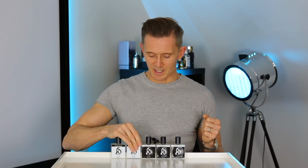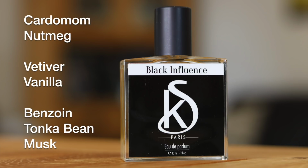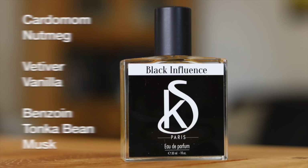The next one I'm going to look at here is Black Influence. So this is the one that I thought I would instantly love the most. So when I first smelled this one, it reminded me of just drinking a really smooth Jack Daniels and Coke. The notes in this are cardamom and nutmeg in the top. In the heart, there's vetiver and vanilla. In the base, there's benzoin, tonka beans and musk. So sweet spices, vanilla, tonka bean, benzoin and musks.